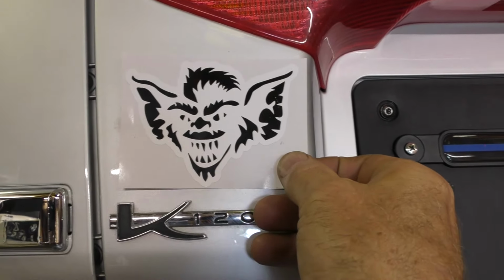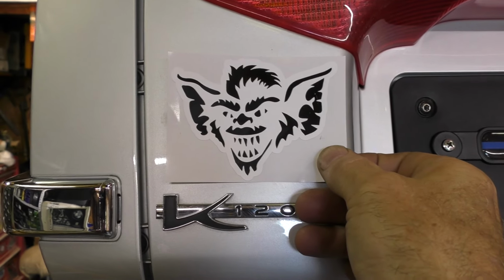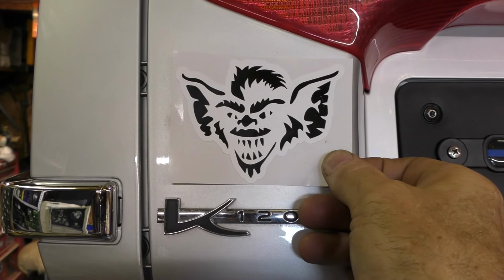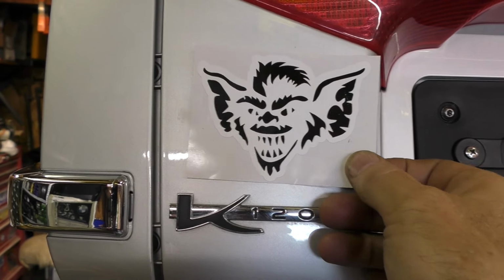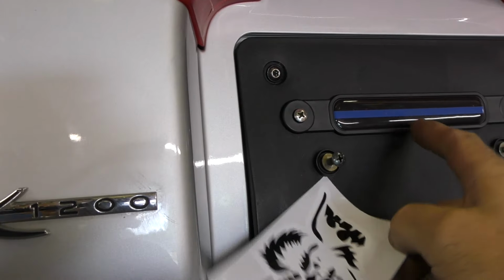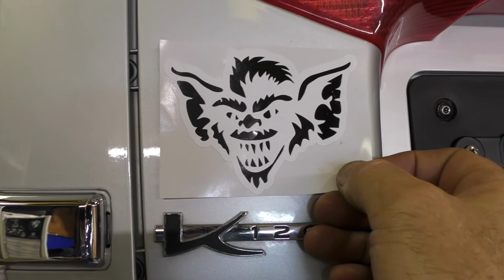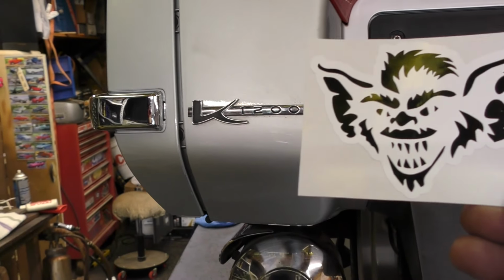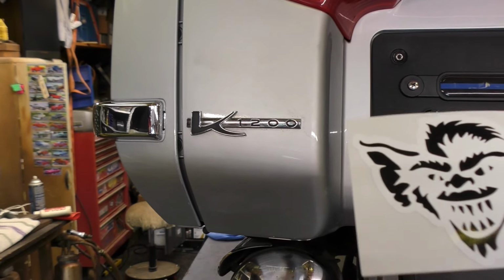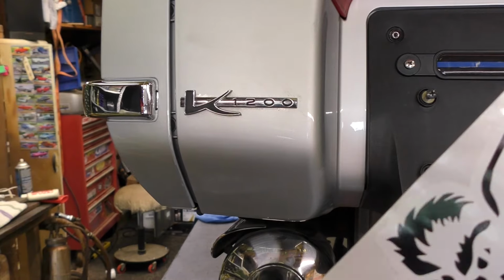This is in honor of all the gremlins I killed on this motorcycle. I killed them all. So I'm putting Stripe on there. This bike is named Stripe. My wife named this one, not just because it's got the blue stripe there, but, well, I told her about some of the gremlins, and she's like, yeah, that sounds like Stripe. She's like, what was the name of that one gremlin, you know, from that movie? I said, oh, that was Stripe.